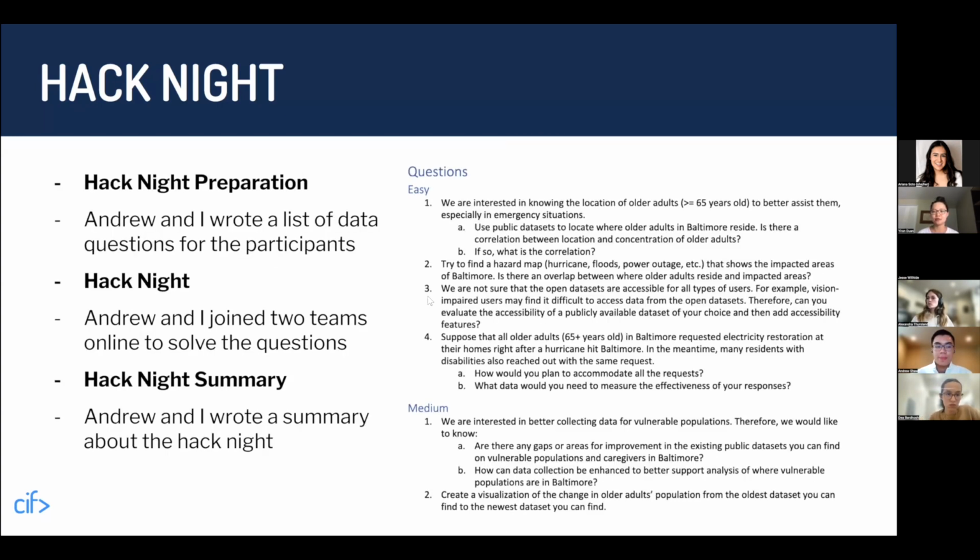So for the hack night, we wrote three sets of things. Before the hack night, Andrew and I wrote a list of data questions for the hack night participants to answer. During the hack night event, Andrew and I joined two different teams to try to answer some of the questions we generated. After the hack night, Andrew and I wrote a summary and a list of recommendations for OEM, based on the answers those participants wrote, to help OEM better understand what the community thought about the hack night and the solutions.